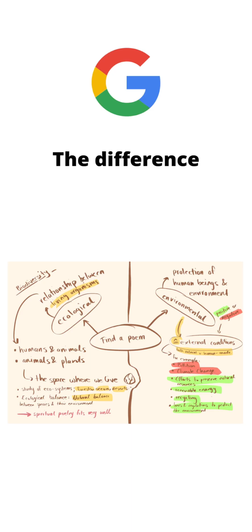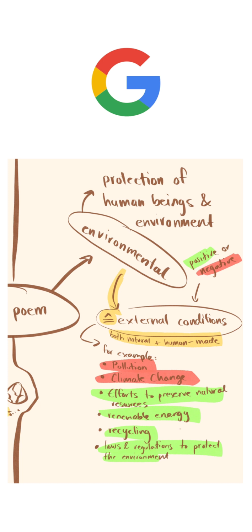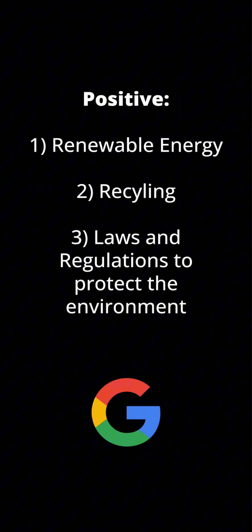After that, it was also important to truly understand the brief, because most often you read the brief and you think you understand what the task is, but you really have to go into detail. So I realized that I don't know the difference between ecological and environmental. So I did my research and I found out that ecological is more about the relationship between living organisms and the space where we live, whereas environmental is more about the protection of human beings and the environment. It can be negative or positive. Positive is like renewable energy or recycling or laws and regulations to protect the environment.